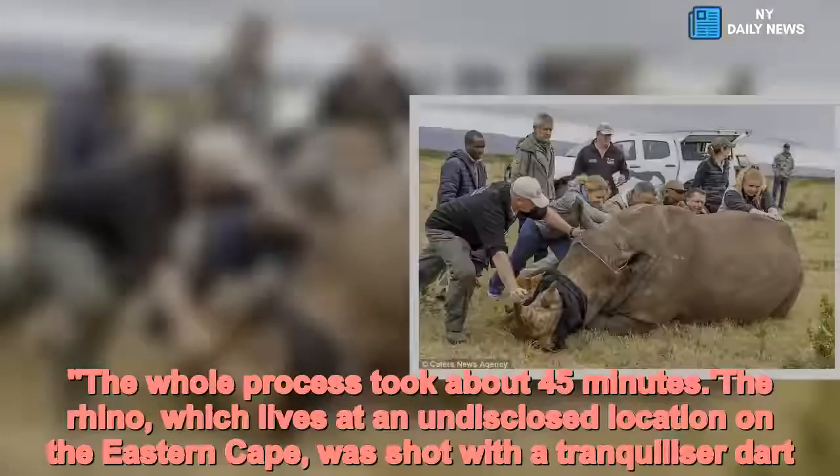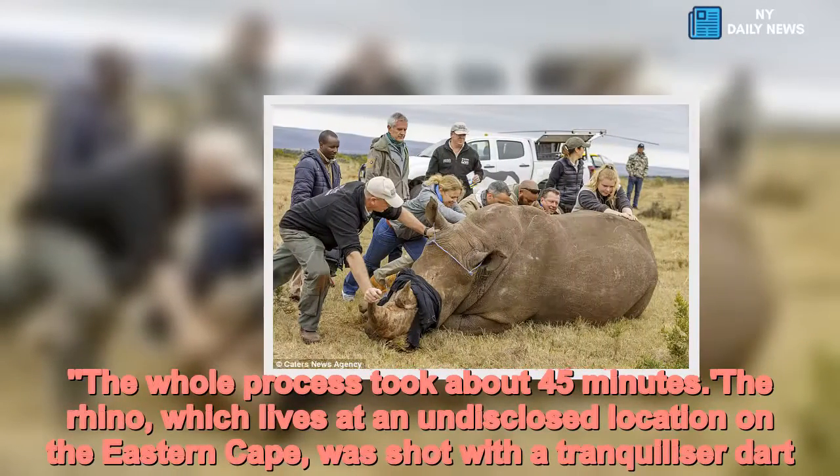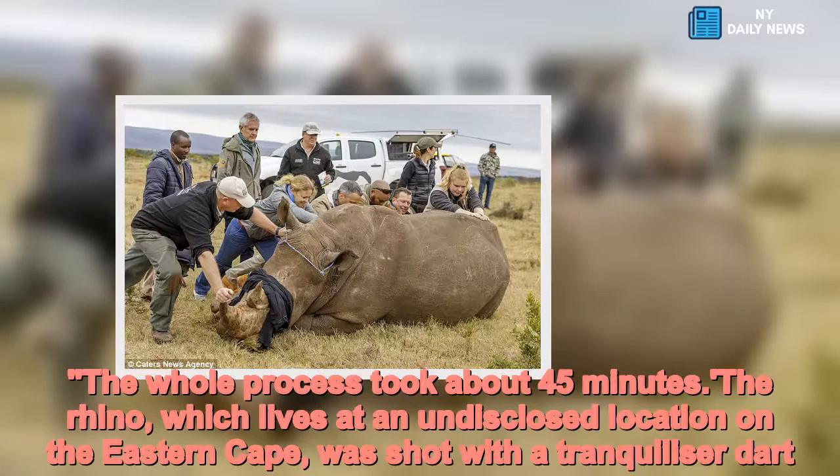The whole process took about 45 minutes. The rhino, which lives at an undisclosed location on the Eastern Cape, was shot with a tranquilizer dart.